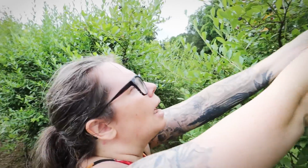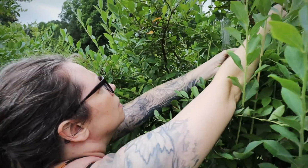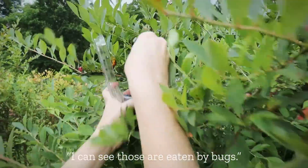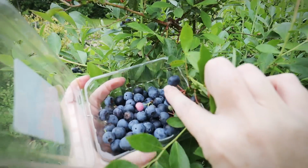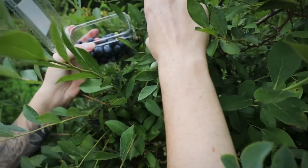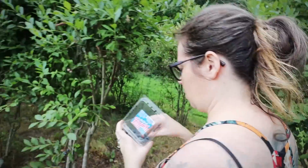I was trying to get the really high ones up. Yeah, the ones that are hard to reach for Mr. Wayne. But they're not very ripe up high, some of them. Those are, I can see those. My bugs. Yep. That's what I'm finding on a lot of the high ones. You're not really getting them before the bugs, unfortunately, which is too bad. So trying to salvage what we can.